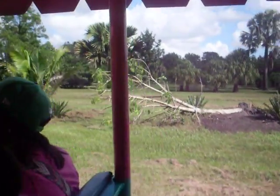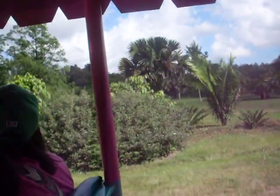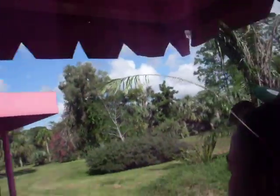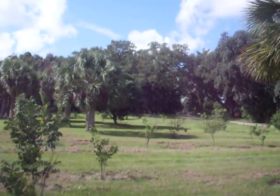Oh, look, we got a hawk. Looks like a juvenile, meaning it's a teenager. Could be hunting for food.